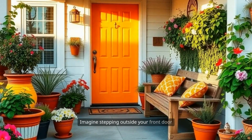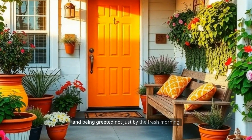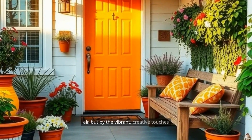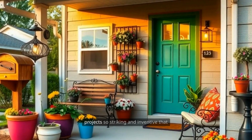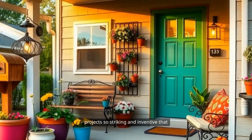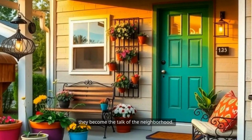Imagine stepping outside your front door and being greeted not just by the fresh morning air, but by the vibrant, creative touches that you've added to your home. Little projects so striking and inventive that they become the talk of the neighborhood.